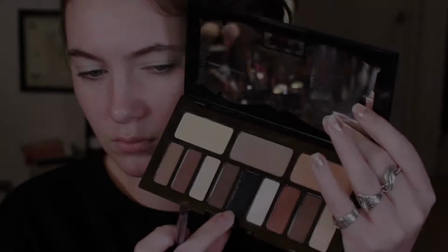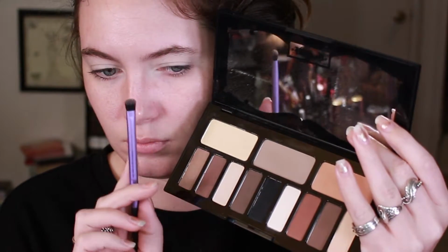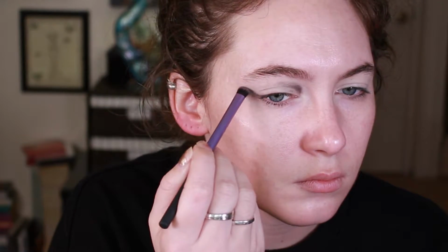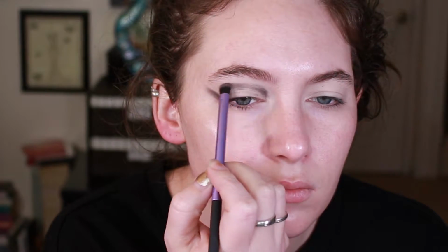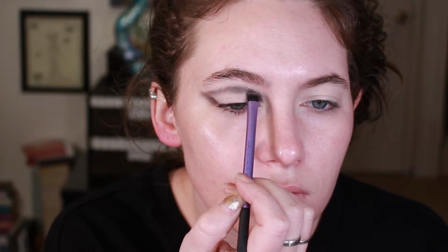Do not set it with a powder though, because we are now going to go in with the black eyeshadow. I'm using the one from the Kat Von D palette and the Real Techniques brush, and we are going to trace the shape of what we want this black to go in. All we're going to be using for this entire look really is a black eyeshadow, and so we are going to simply trace it. Since I'm going for a very big, dramatic, smoky black look, having an outline makes it easier.